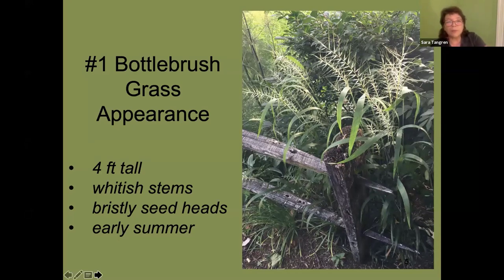So starting with bottlebrush grass, it's typically about 4 feet tall, and it has very whitish stems and white bristly seed heads. And that's where it got its name from. The seed heads look a little bit like the brushes that you can use to clean a bottle. And the flowering and the development of the seed occurs in early summer. And a lot of people are a bit surprised to hear that grasses flower. They do. And we'll see a little bit more about that as we move on.